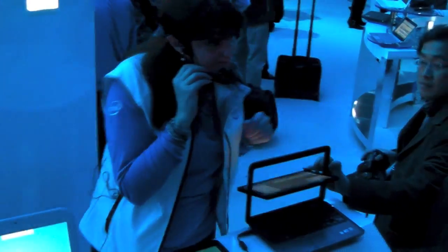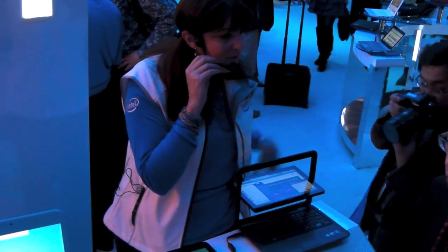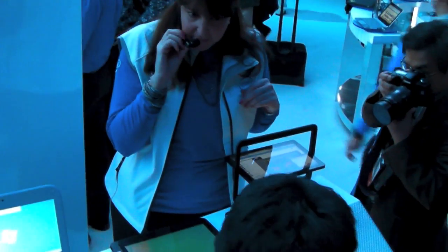These are all Atom. All different Atoms in there.